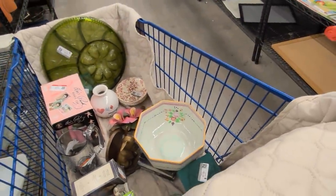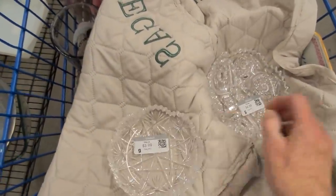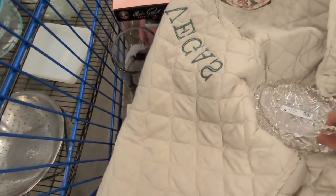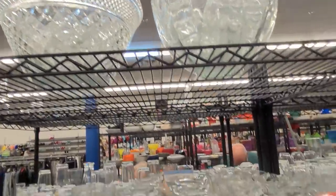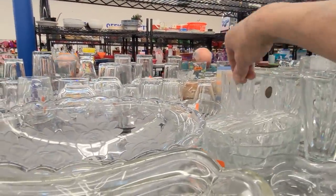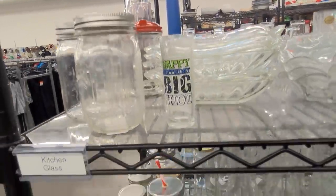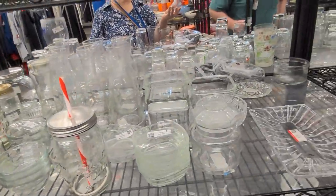Let's put them in the cart. We'll fold this over to keep them safe. Let's sandwich the blanket between them. And keep looking. More clear glass over here. Oh no, drinking glasses. Lots of jars and canisters, bowls.